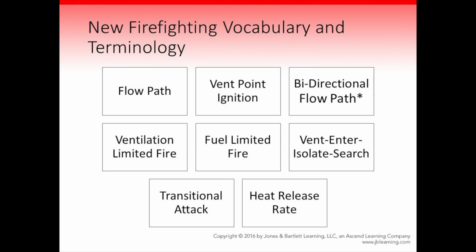Fuel-limited fire: a fire where the elements of the fire tetrahedron come together in a perfect balance to support the combustion process. The only element that is limiting the growth of the fire is the amount of fuel that is available to burn. Vent, enter, isolate, search: a method of search for fire victims that consists of ventilating an enclosed space, such as a bedroom, entering the room, closing the door to isolate the room from the fire, then quickly searching for any possible victims. Transitional attack: an aggressive offensive exterior fire attack that occurs just prior to entry, search, and tactical ventilation. Also referred to as an offensive exterior attack, softening the target, a blitz attack, or resetting the fire.